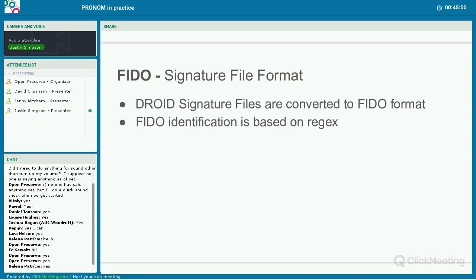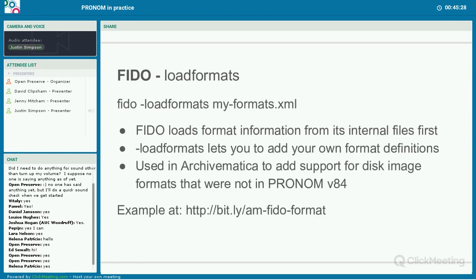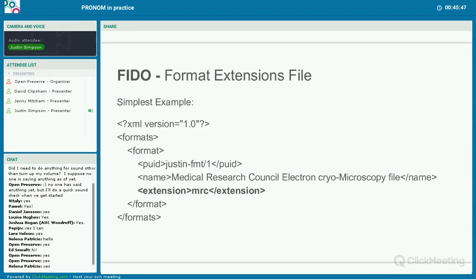What FIDO does inside is it uses the Droid signature files, but it actually converts them to an internal format. Partly this is because FIDO is based really on doing regular expression matching, and so it converts the format that you see in a Droid file to its own format. There's a command argument that you can add when you run FIDO from the command line that allows you to add your own format files, so your own format definitions. So instead of only using the PRONOM registry, you can also add on additional files. You can define your own format. I'll show this example now.